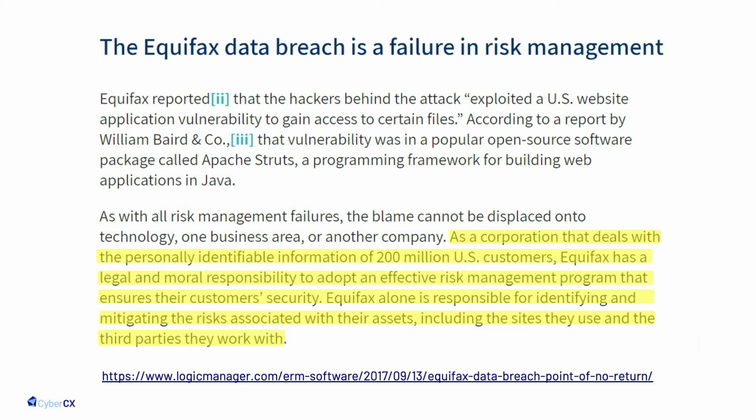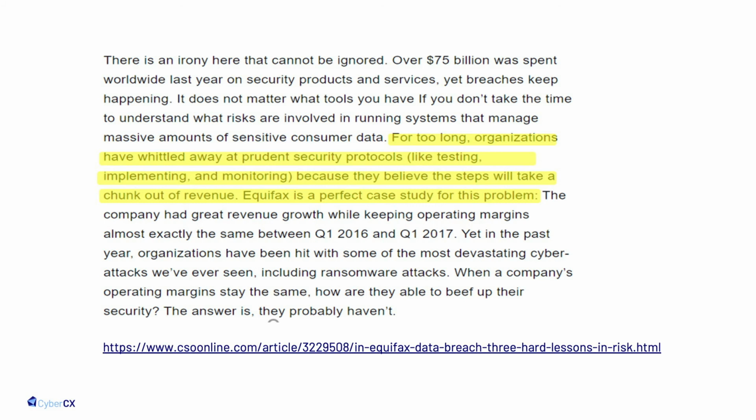Equifax alone is responsible for identifying and mitigating the risks associated with their assets, including the sites that they use and the third parties that they work with. Think about how you in your organization have an obligation to protect the information that you hold. Furthermore, they went on to say, for too long, organizations have whittled away at prudent security protocols like testing, implementing, and monitoring because they believe the steps will take a chunk out of revenue. Equifax is a perfect case study for this problem.